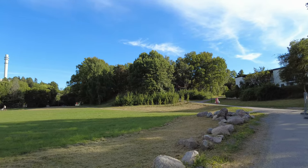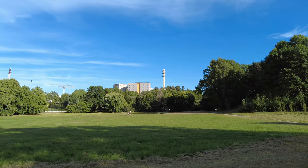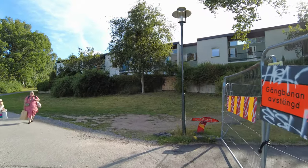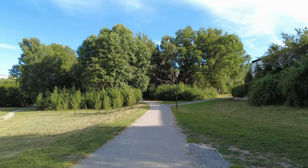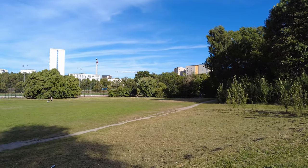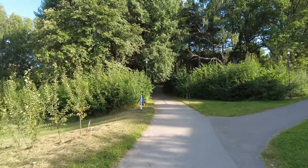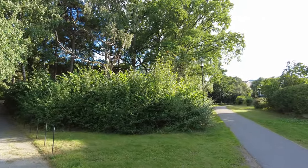We are approaching Farsta Centrum, the center of Farsta, which is a more densely built area with lots of high-rise apartment buildings. With high-rise, of course, by Swedish standards, that means like 10 floors maybe. You will see soon. And again, this area is not fancy by any means, rather the opposite, I would say. But still, I think it's a pretty good place to live, thanks to all the greenery and nature.